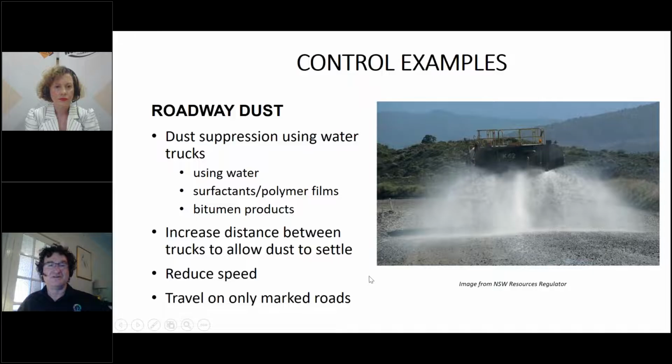If we're looking at a travel way on a mine site, for example, we might increase the distance between trucks to allow the dust to settle, reduce speed levels, and travel only on the marked roads, so the ones that are actually being monitored and conditioned appropriately.